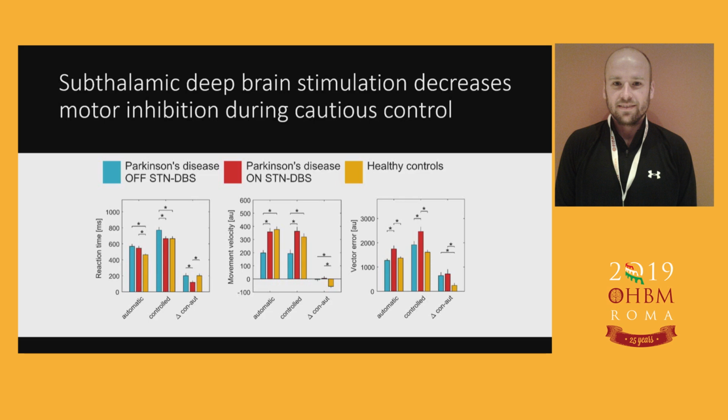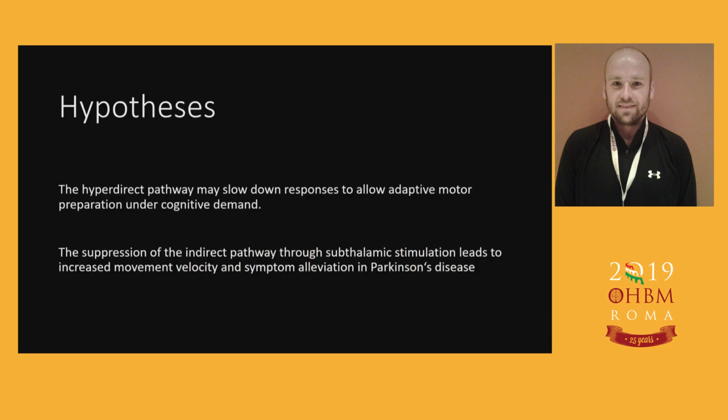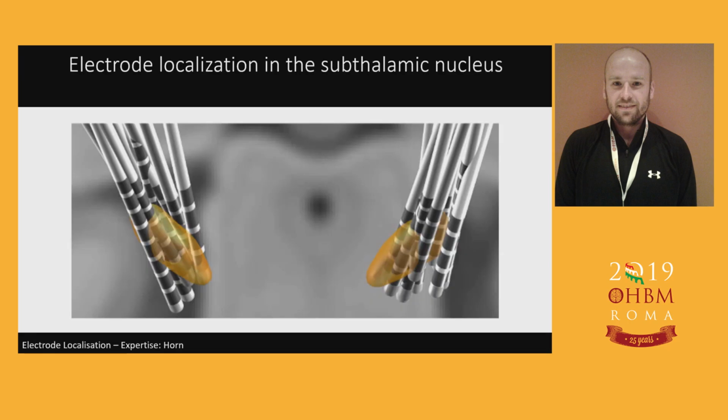And the next thing that we did is look whether, from an imaging perspective, there's evidence that cortico-subthalamic projections can explain the reaction time effect. So we localized the electrodes in these patients and mapped them to MRI space using the Lead-DBS toolbox, which was developed in our center by Andreas Horn.